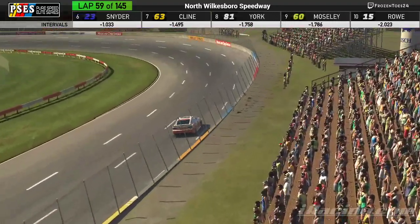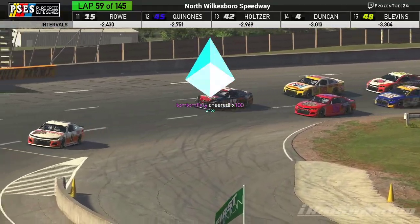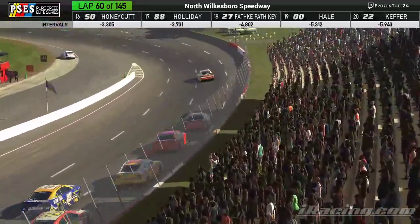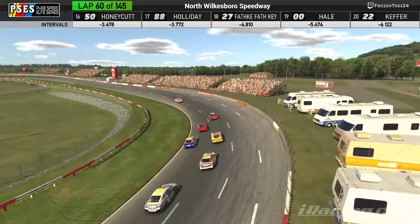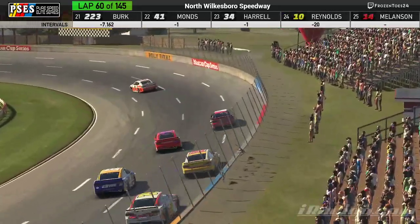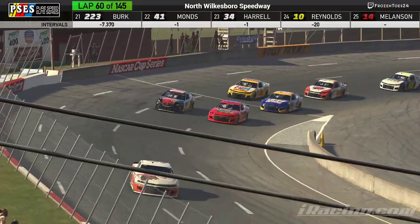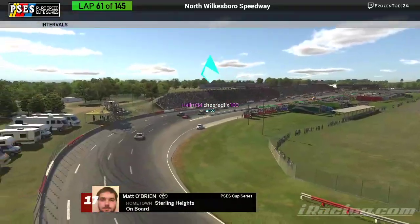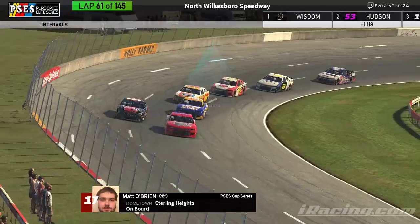We are green, and man, Andrew Wisdom with a heck of a start out there. Matthew O'Brien in second, and these guys are side by side, three deep, absolutely going for everything that they can. Meanwhile, Andrew Wisdom is going to try to get away, but Matt O'Brien has cleared them and he's on the run. Matt O'Brien with a very damaged race car, but opting not to get back in the mess, trying to save that fast repair, trying to save some track position. He stays out there with a damaged race car.